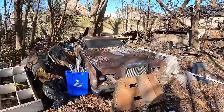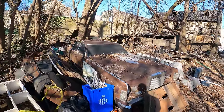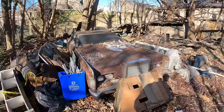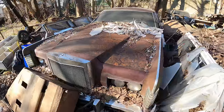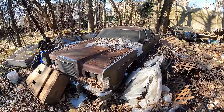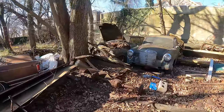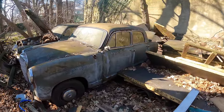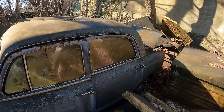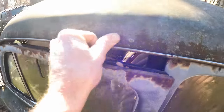Oh my gosh, this must be the Lincoln. Looks like a late 70s Continental, I guess. Don't know a lot about these. I can see it's missing the hood ornament. But wow, it looks complete. That's cool. And then we got an old Mercedes over here. Take a look at that. Oh yeah, that's all there.